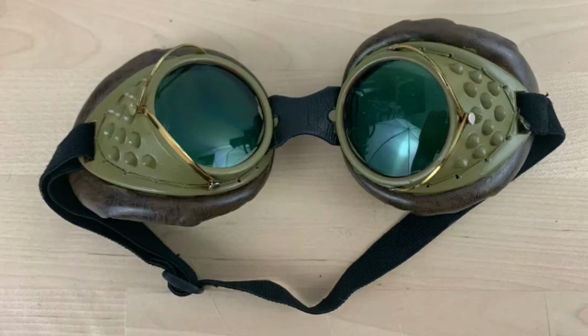These here took 3 days to sell on eBay. Steampunk brown retro roleplay costume Halloween cosplay glasses, goggles. And they sold on sale for $8.95 with free shipping.